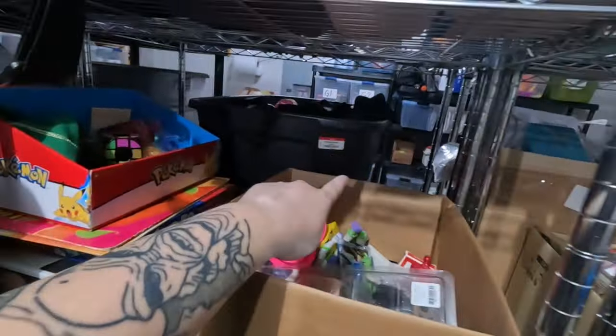Really old Duncan Yo-Yo. That needs to be cleaned up as well. I may skip some of this stuff that needs to be cleaned because, look at that old Barney, I need to get it done and get everything listed so people can start looking at it.